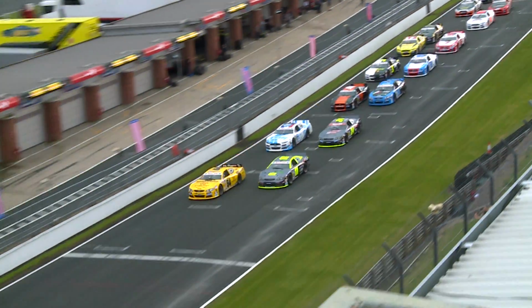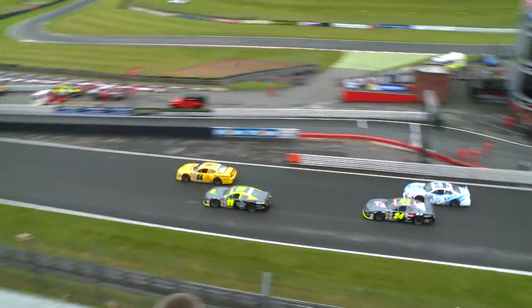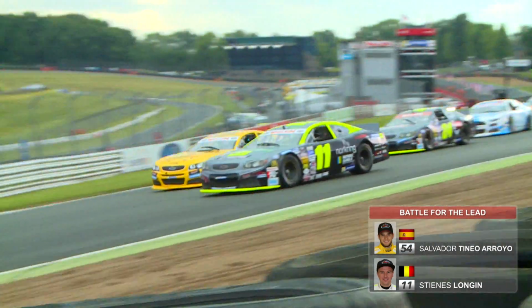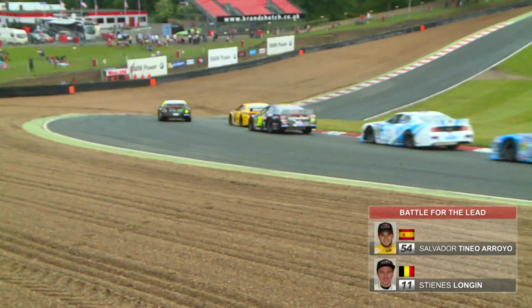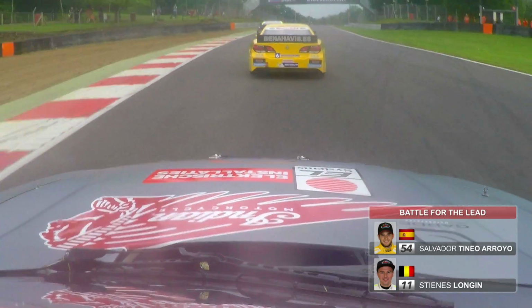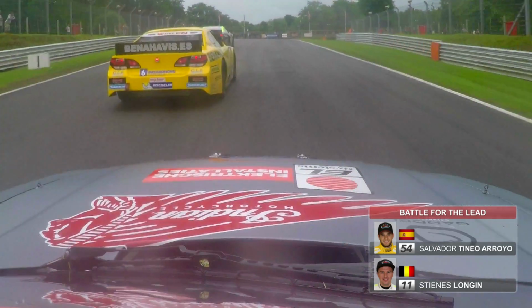Green, green, green! Longin makes a perfect start from the outside line, and he takes maybe the lead from Tineo Arroyo. Yes, he does! What a move from the Belgian! Gabriel Gardel has gained a spot as well. He's now third behind the 2 leaders, Tineo Arroyo and Longin.